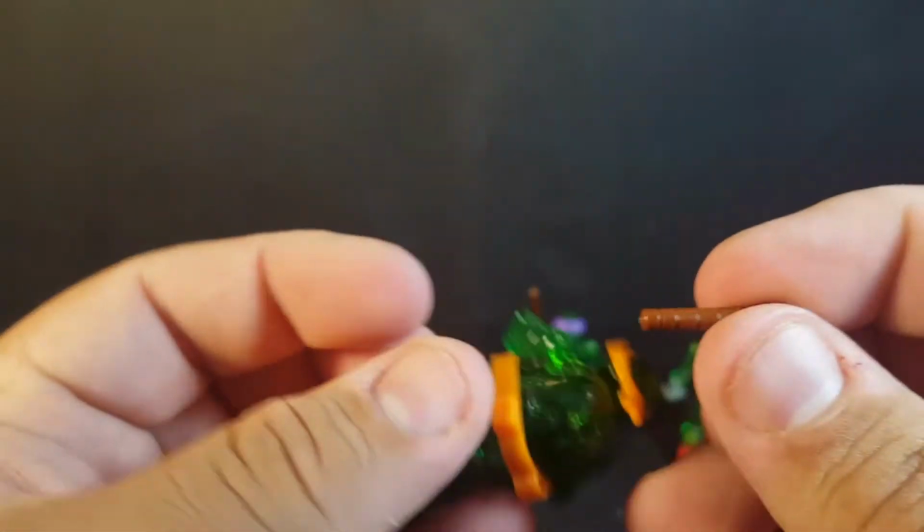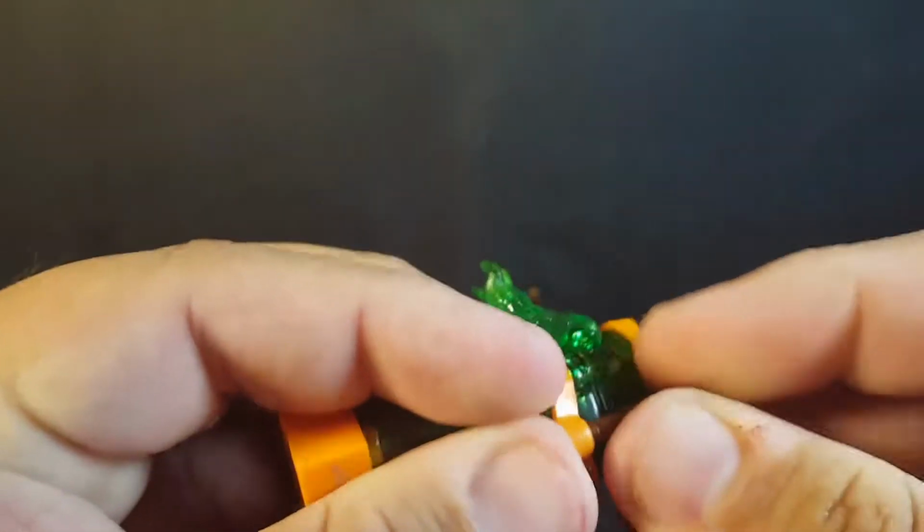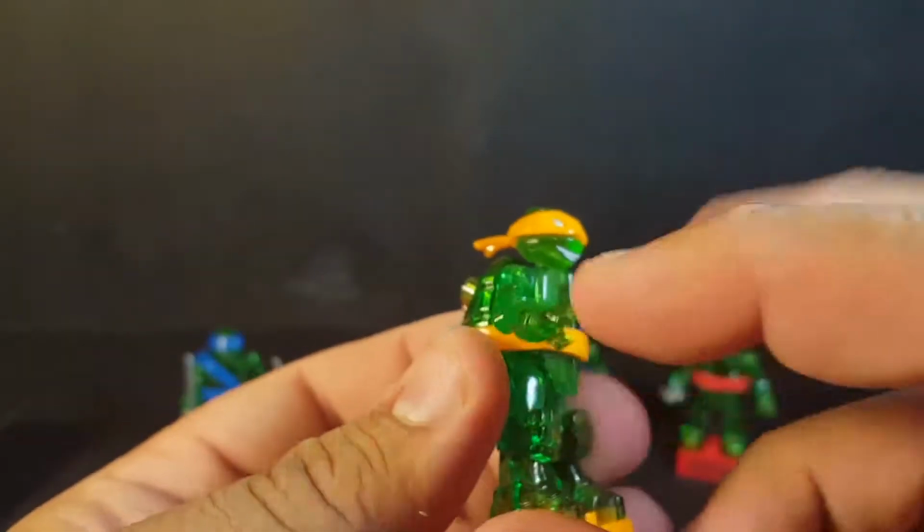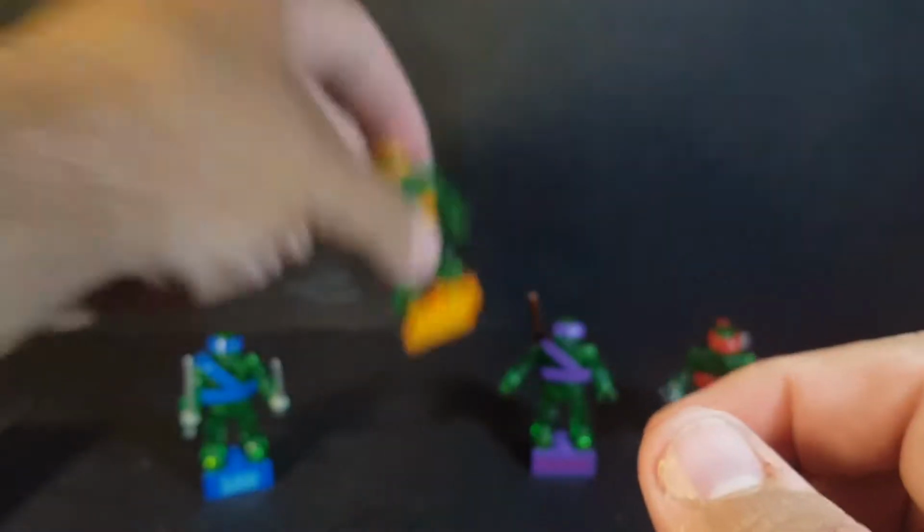There is storage back here. It is a little tight for Mikey, but you can just put him in the back right there and just hold it like that, and it will hold, so that's pretty awesome too.